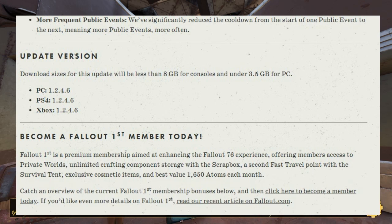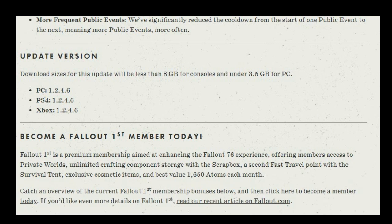Now for the biggest controversial thing that ever happened in the Fallout world. Become a Fallout First member today. Fallout First is a premium membership aimed at enhancing the Fallout 76 experience, offering members access to private worlds, unlimited crafting components, storage with the scrap box, a second fast travel point with the survival tent, and exclusive cosmetic items, and 1,650 items each month.